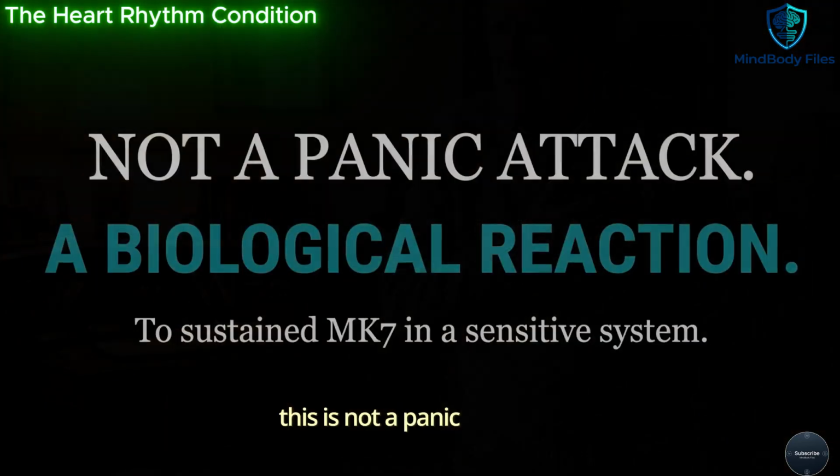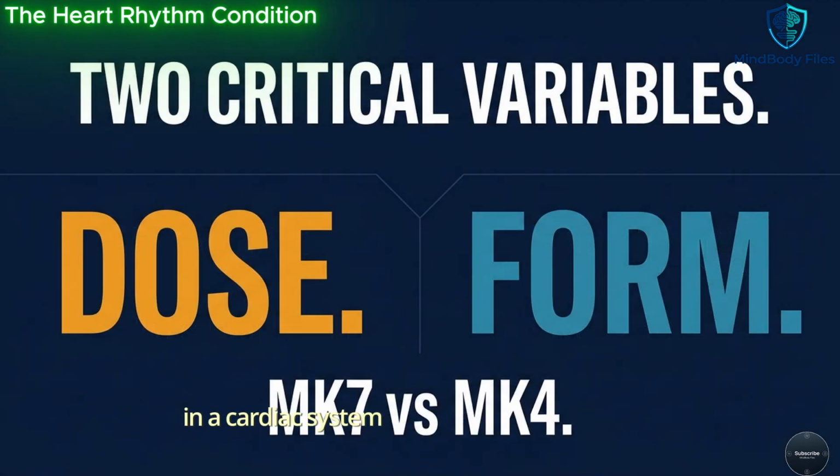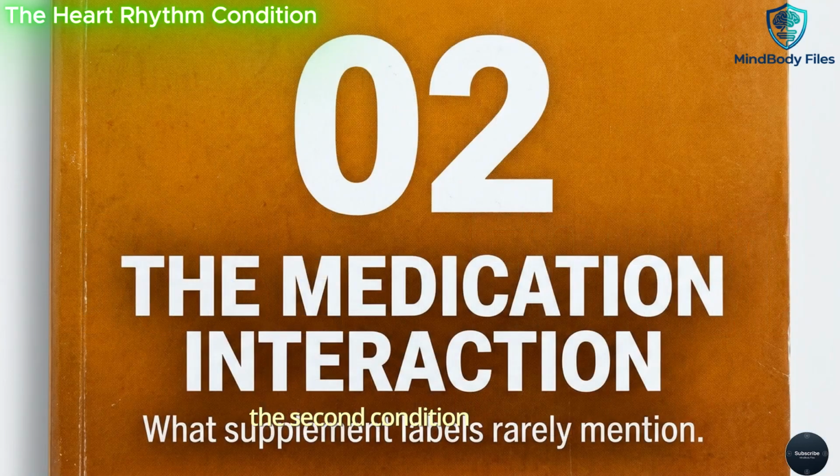This is not a panic attack. It is a biological reaction to sustained MK7 activity in a cardiac system that has become more electrically sensitive with age. The second condition involves medication interactions that are rarely addressed on supplement labels.